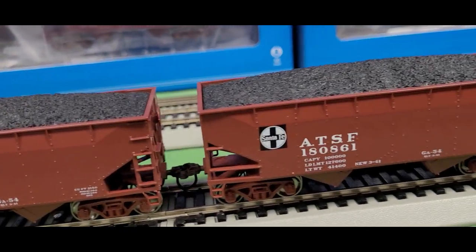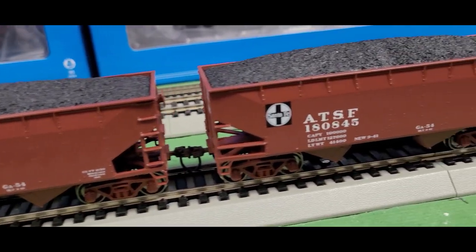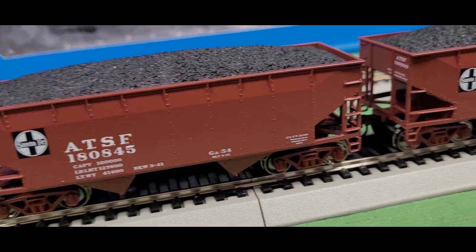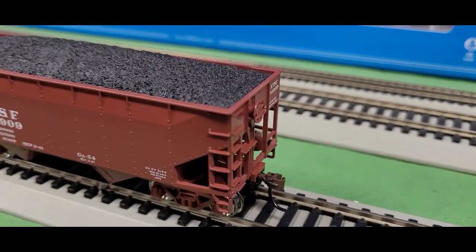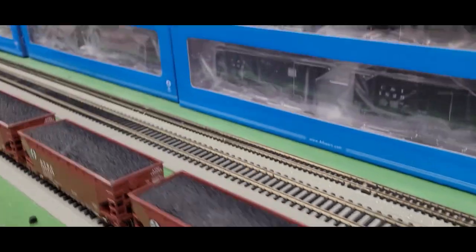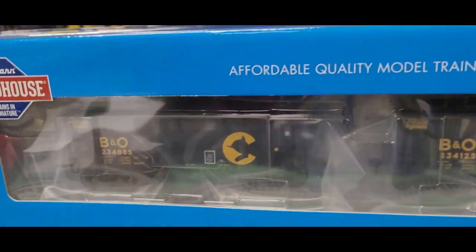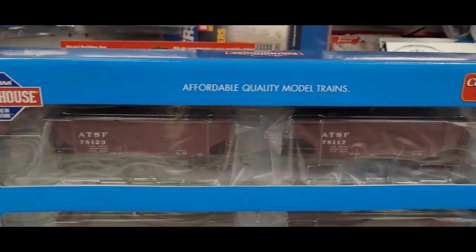These are the 34-foot two-bay offset hopper cars. And as you can see here, this is the ATSF, the Santa Fe's, and these are just awesome looking car sets. But I have a couple of other different versions to take a look at as well. As you can see over here, I have the B&O, and I love that Chessie look there. I love the cat. We have another Santa Fe. This one does not have the logo, but it does have some nice text.